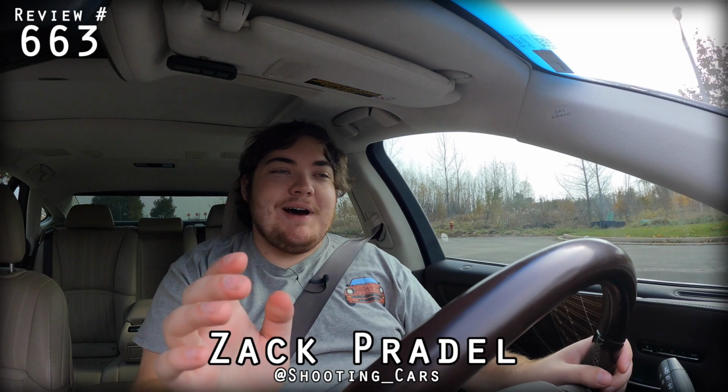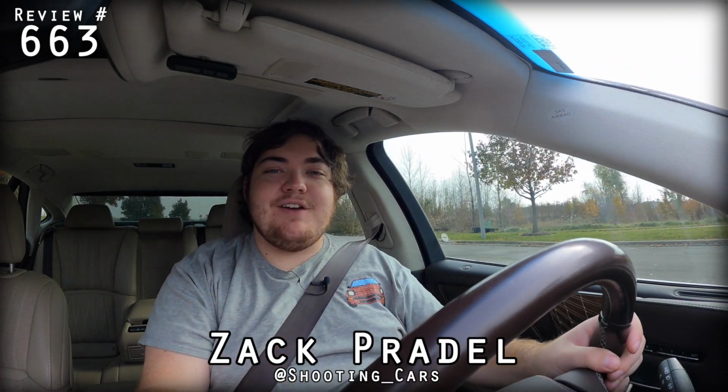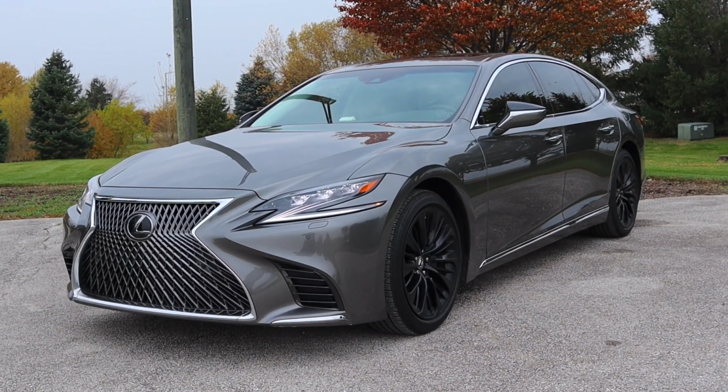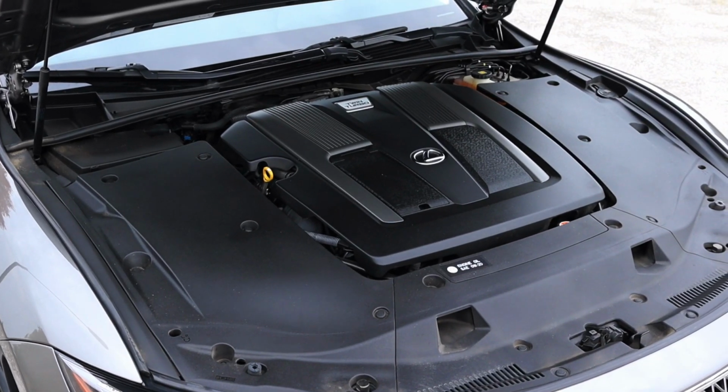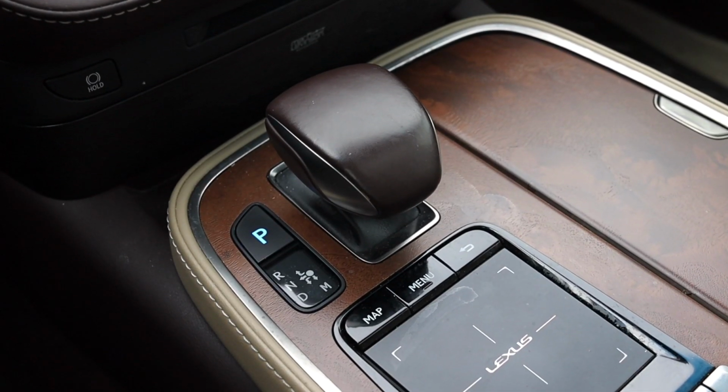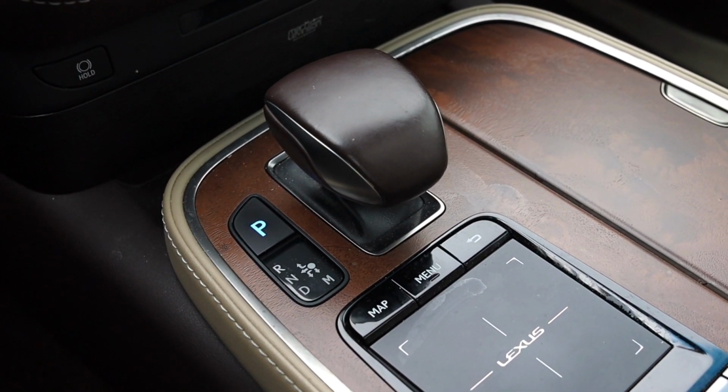Alright, what's up guys? My name is Zach, and today I am driving a 2018 Lexus LS500. Up front is a 3.5 liter twin turbocharged V6, and down below is a 10-speed automatic transmission.